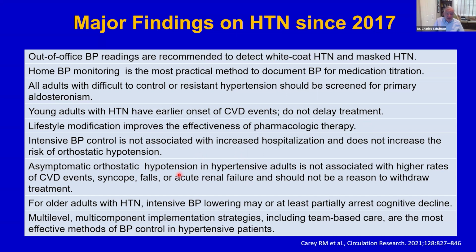And orthostatic hypotension, which is asymptomatic, is not associated with higher rates of events or syncope or falls or renal failure. For older adults with hypertension, intensive blood pressure lowering may, at least partially, arrest cognitive decline. And a multi-level, multi-component implementation strategy, including team-based care, is the most effective method of blood pressure control in hypertension.